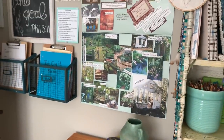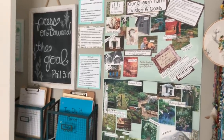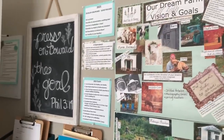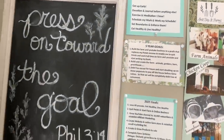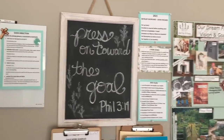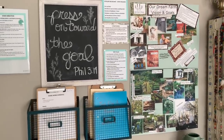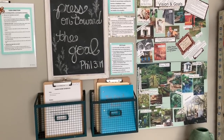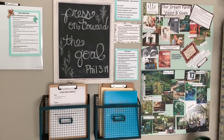This is my dream board, vision and goal board for the farm. And this just kind of keeps me all organized. This just keeps everything visible right in front of me. I think you should put your dreams right in front of you so that you can see them, so that you can work towards them.